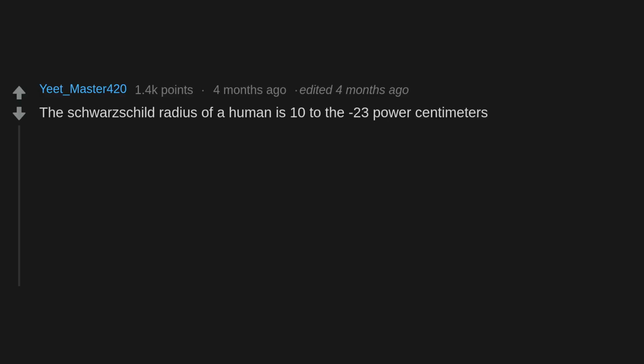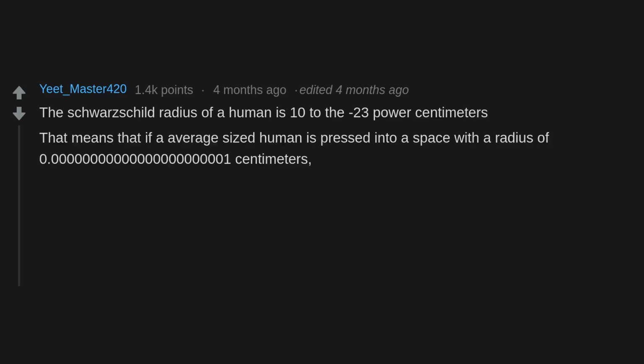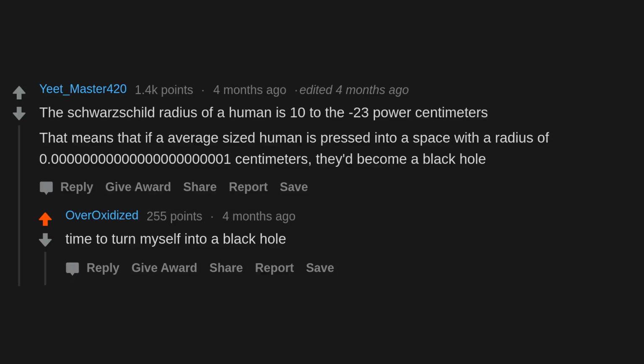The Schwarzschild radius of a human is 10 to the minus 23 power centimeters. That means that if an average-sized human is pressed into a space with a radius of 0.0000000000000000000000000000001 centimeters, they'd become a black hole. Time to turn myself into a black hole.